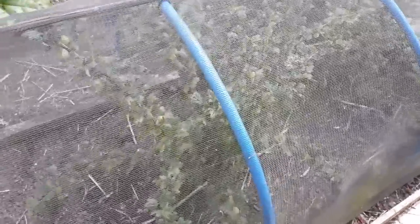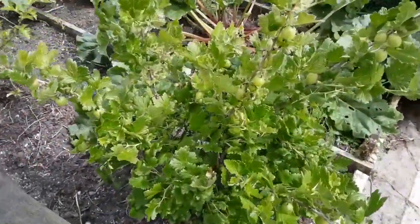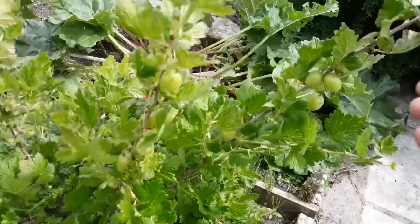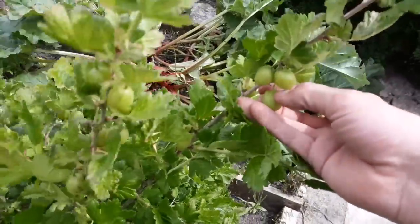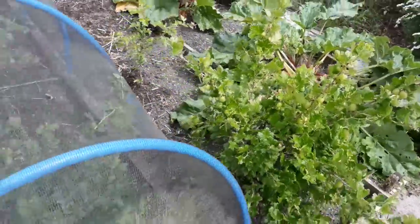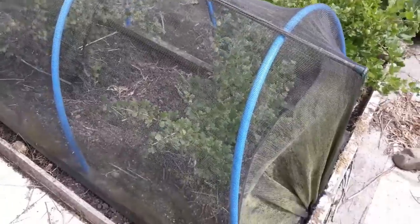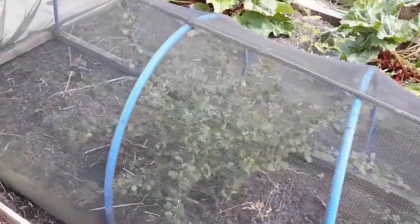So the gooseberries are coming along well. I decided to net two of the bushes to keep the birds off, because I've not had a crop of gooseberries for quite a while. This is the other one that's unnetted. They're getting to be quite a nice size now. They're rock hard, so they're nowhere near ready. But hopefully we don't get any of that gooseberry sawfly or whatever it's called, where it just eats all the leaves. We may get a crop for once.